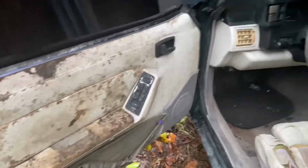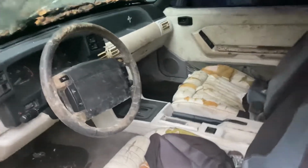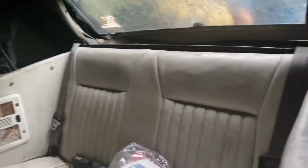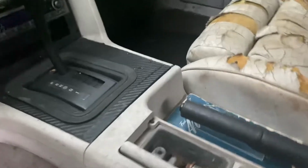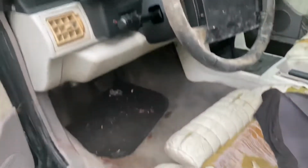Yeah. Need a little bit of work, but I can't complain. I got it for a good price. Yeah, so I wish it was a stick shift, but it's automatic. Not bad. Need a little cleaning.